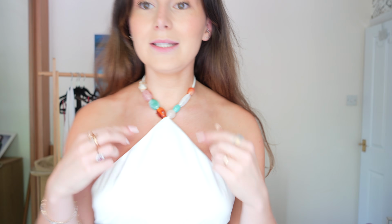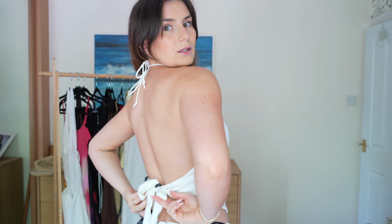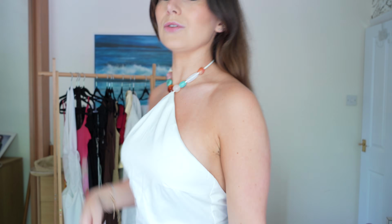So just to show you the details, it's got these really pretty beads around the neck, and then you tie it like that around the neck and it's completely backless, and then the bottom ties sort of like a napkin. It obviously has a very wide cut around here, but it's not too wide to the point where it's too exposed or going to be uncomfortable.